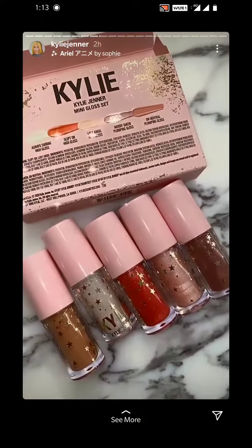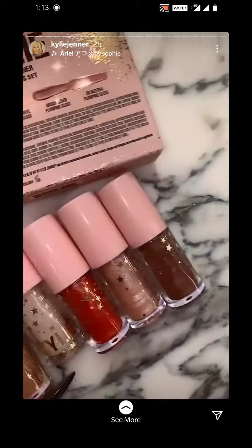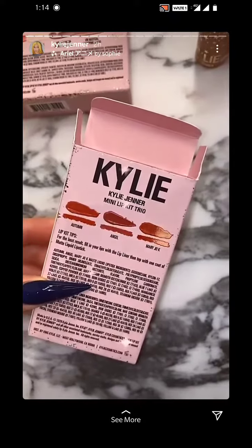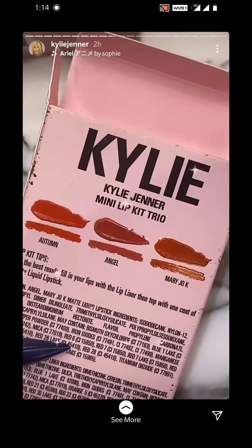Okay, so we have the cutest mini gloss set. They are so small and cute. We have a mini lip kit trio with three of my favorite holiday shades.